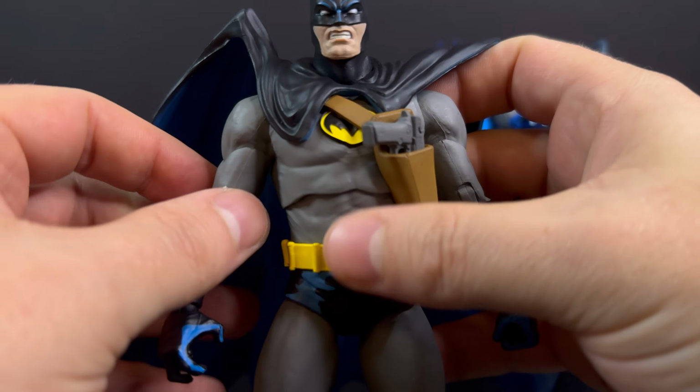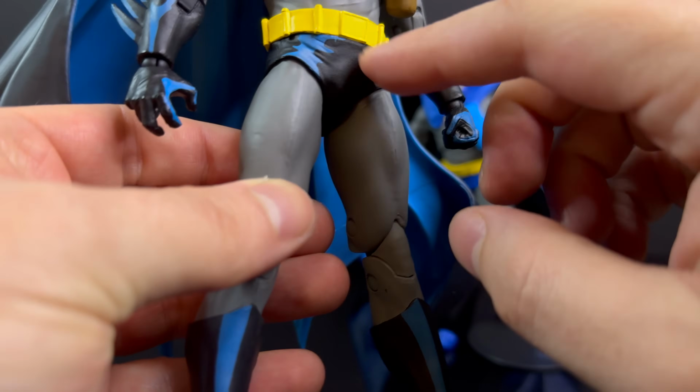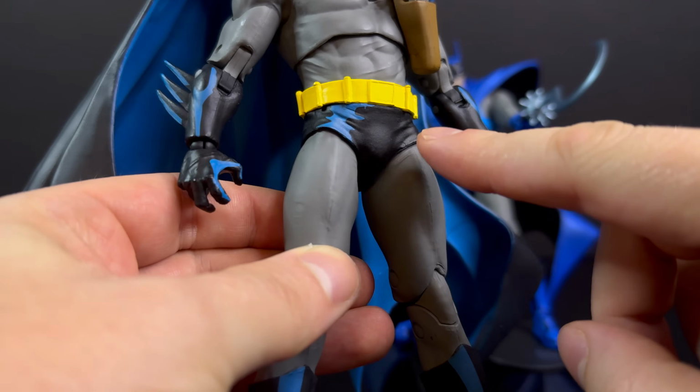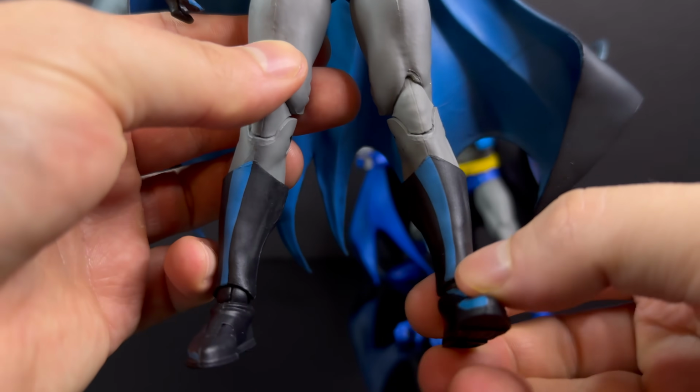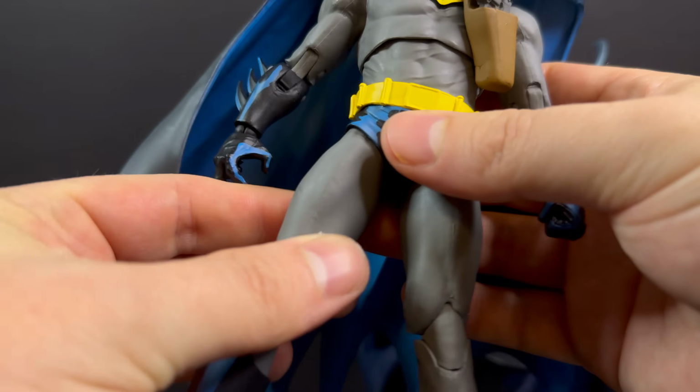It's going to be that usual articulation scheme, nothing to write home about. I do like the paint that they've got every which way. It highlights Batman, so this is blue on the black. And again, I like the blue on the other side of the cape. It brings this guy to life.